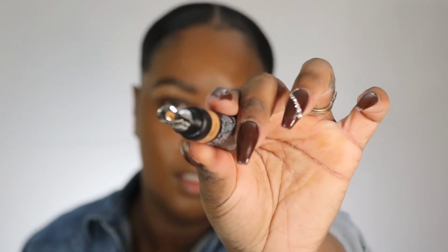Next, we're gonna go in with her concealer. So this is the Huda Beauty Overachiever concealer. It has a metal tip to it, like this. I don't know if you can see it. There we go. So it's supposed to be cooling underneath the eyes. That's what the metal tip is for.